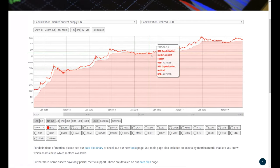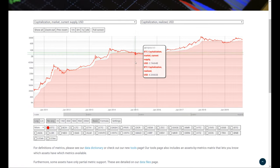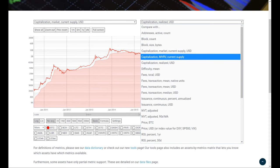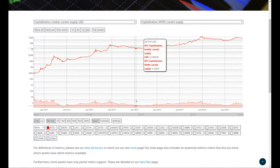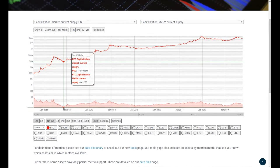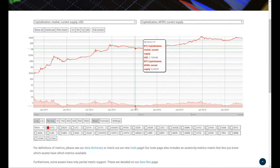For example, in the bear market of 2011, the actual market cap went below the realized cap, and that's actually the MVRV ratio. It shows how much the market cap went below the realized cap. At the bottom of the bear market in January 2015, we went to an MVRV of 0.64. But at the bottom of 2011, we went to an MVRV of 0.41. So there was more undervaluation in the first bear market compared to the second, where the MVRV bottomed out at 0.6 instead of 0.4.